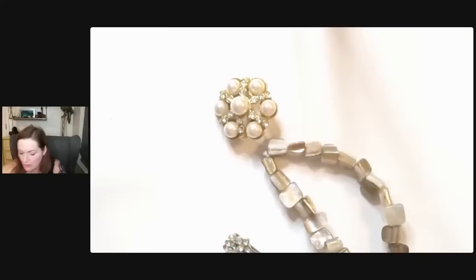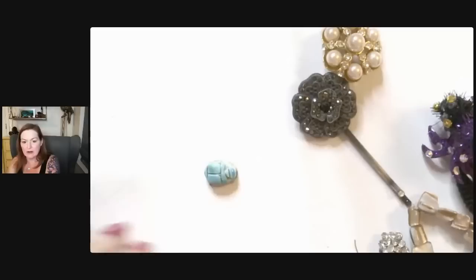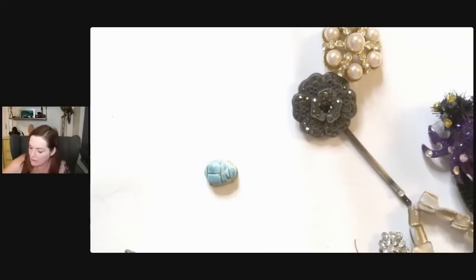Buttons, bonus hair, little... what else have we got here? Some barrettes. There is a little painted scarab that came off of something. And a medal, praying hands medal. And then this looks like a little angel nurse. Cool.